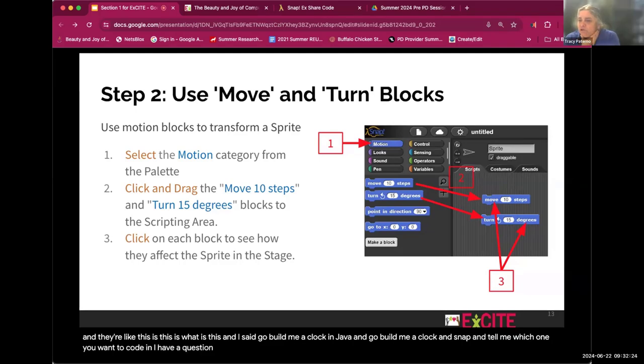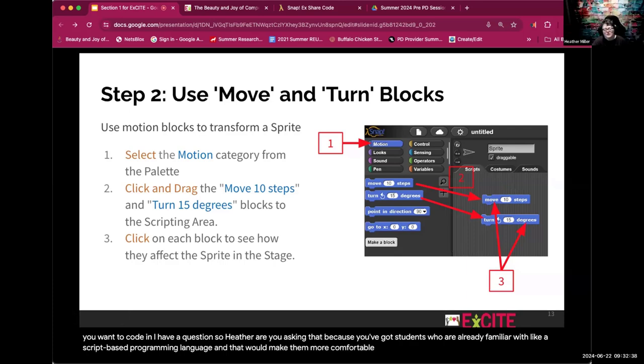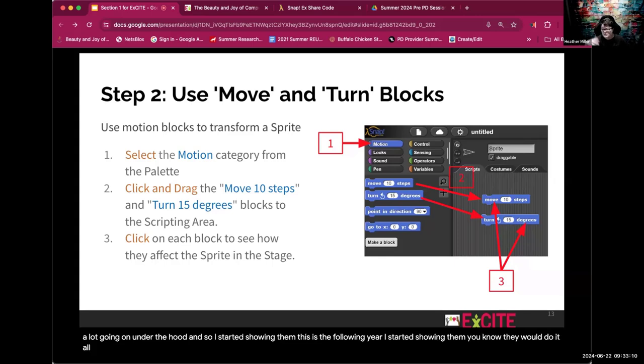I have a question. Heather, are you asking because you've got students who are already familiar with a script-based programming language, and that would make them more comfortable? Well, my first year, we never left the blocks until way into it, and they didn't believe they were really programming. The feedback the kids gave me was that it feels elementary. And it's like, no, there's a lot going on under the hood. So the following year, they would do it all in block, and then I would show them under the hood. Some of the kids would figure out how to toggle anyhow.